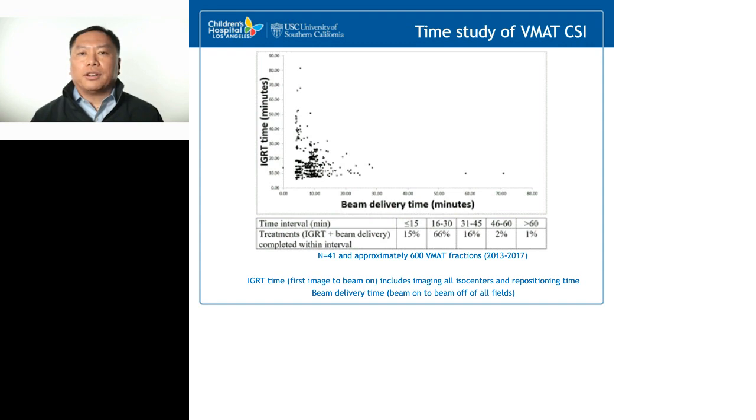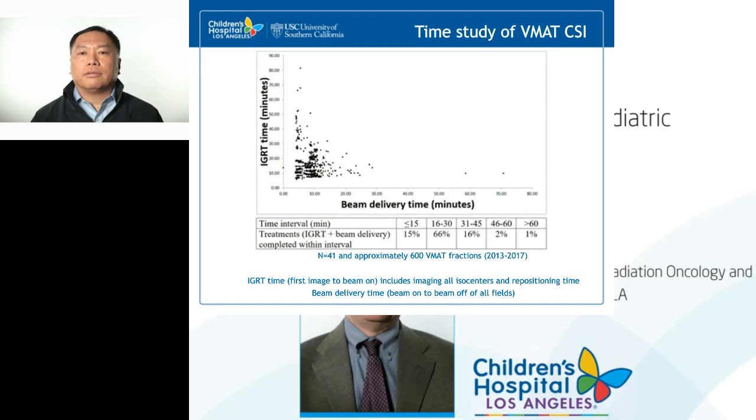Now, this is our early experience, and we're not proud of it, so we refined our processes and also added Align-RT to allow us to set up patients better, and we checked the pelvis first, then moving on to the chest, finally imaging the brain at the end. And using this model, that's how we achieved an 80% delivery time of under 30 minutes.